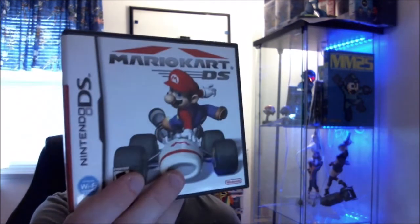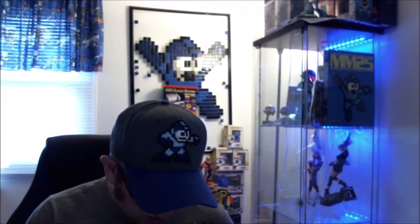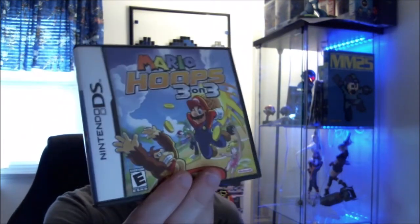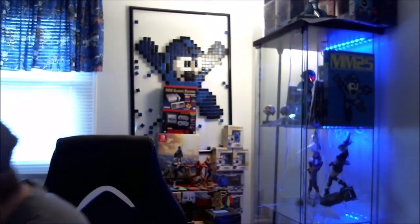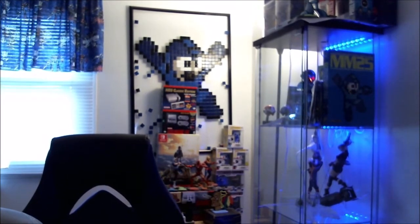And then the 3 best ones in the stack are Mario Kart DS, New Super Mario Bros, and the last one is Mario Hoops 3-on-3. So $40 for all that, which is a phenomenal deal. Fantastic deal. Definitely wasn't expecting that since I went to the garage sale expecting PS2 stuff. So yeah. I got a couple more things to show.